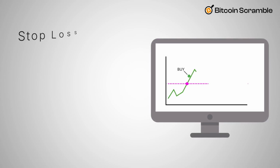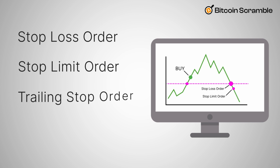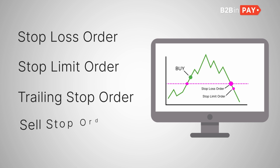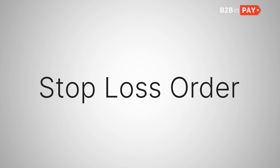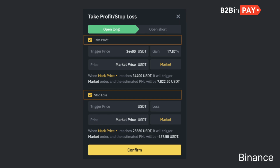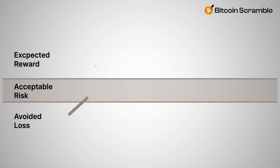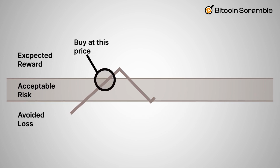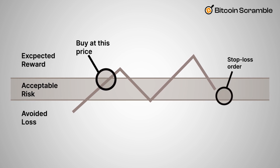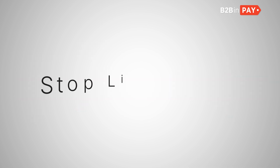There are different kinds of stop orders, each with its own specific use. Using stop orders can make trading easier by automating some of the decisions based on your comfort levels. Let's take a look at some common ones. Stop loss order. A stop loss order is a bit like setting an alarm. Imagine you're not going to be around to watch the prices, but you want to make sure you don't lose too much if the price drops. You set a stop loss order below the current price. If the price falls to that level, your asset is automatically sold, helping you limit your losses.